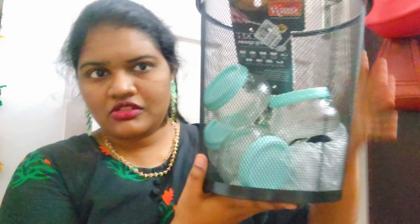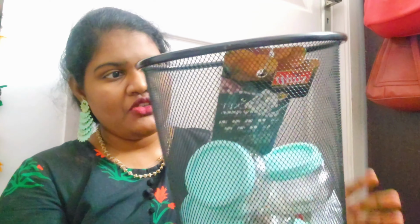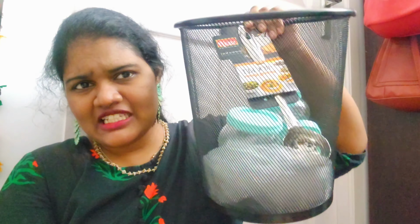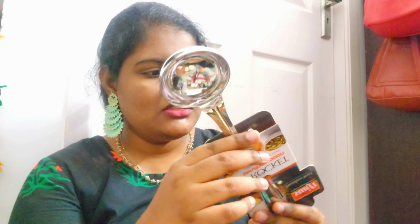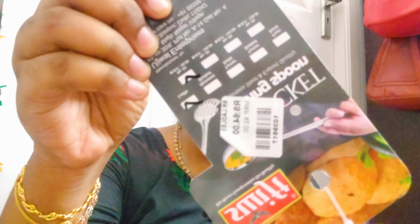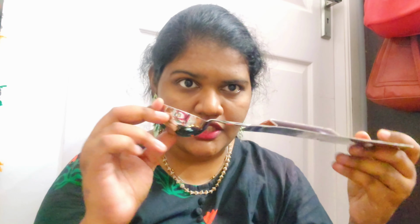Next is this dustbin. So I was looking for a metal dustbin, and thank God today my mom saw this and she got it. This is a metal mesh dustbin. It's of a normal size and it's fine, it's good, it's decent. And we got this spatula. It is 64 rupees. MRP is actually 92 rupees, but the offer price is 64 rupees. It's a nice, small spatula.